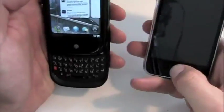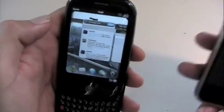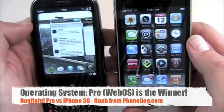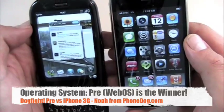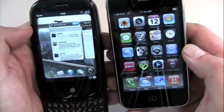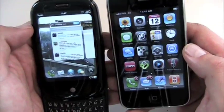So right now, I would actually give the edge in terms of operating system, just the platform itself. I think the Pre is a cool concept, and it has more potential than the iPhone right now, but the iPhone's further along. So you've got many, many more apps, and the actual apps are a little bit more robust.